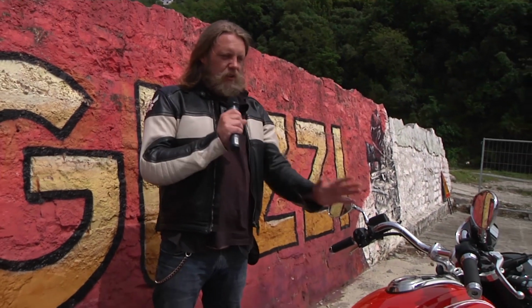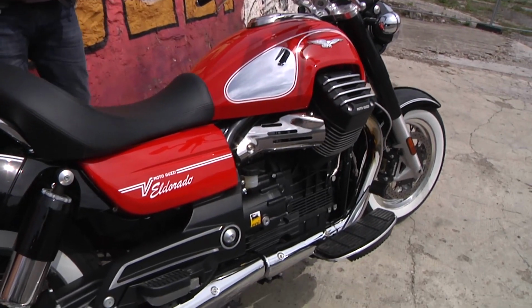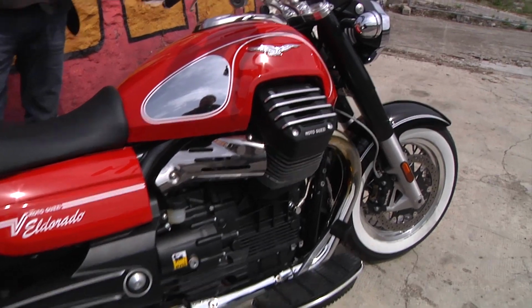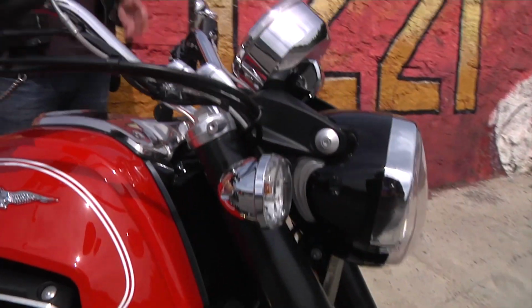It's got ABS, it's got cruise control, and it's got even traction control, which on these bikes they don't lean enough to have the best use of the traction control, but it's a safety feature, and it's good on a rainy day. But let's face it, very few people are going to take the Eldorado out on a rainy day, and get those beautiful white tire walls dirty.